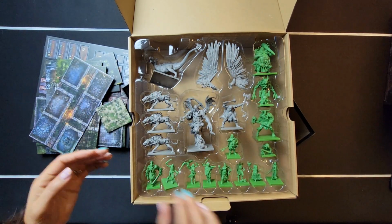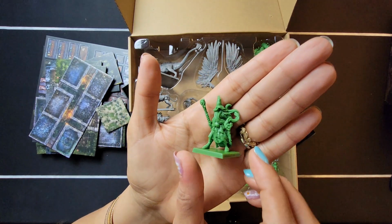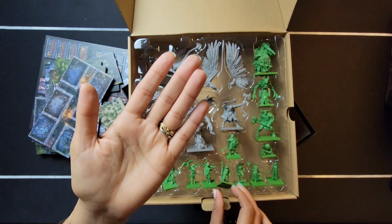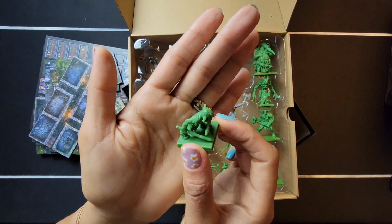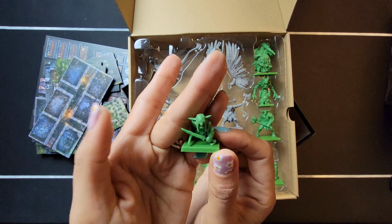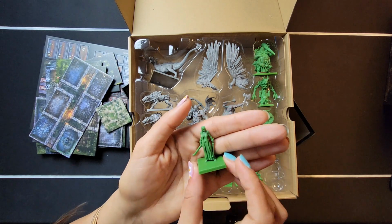Okay, guys. I'm trying to show you so fast because I want to go to the other one. I want to show them all. Oh, like the little traditional looking orc. I love it. Look at his nose. Goblin, that'd be like a traditional goblin, but yeah.